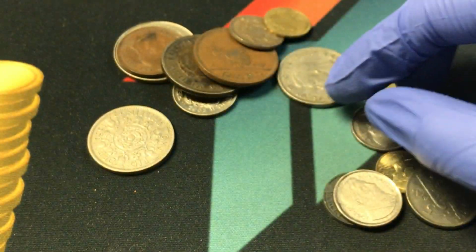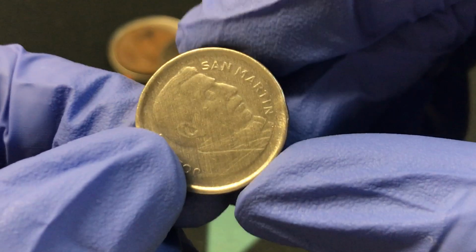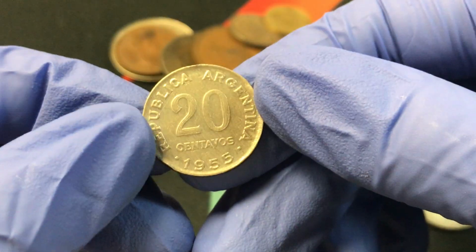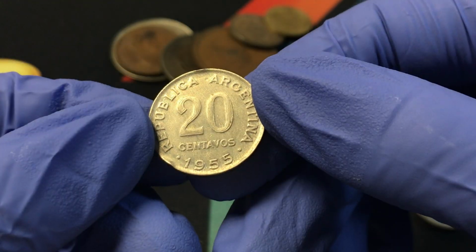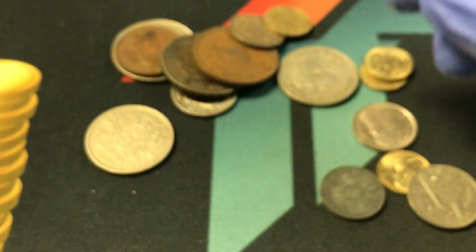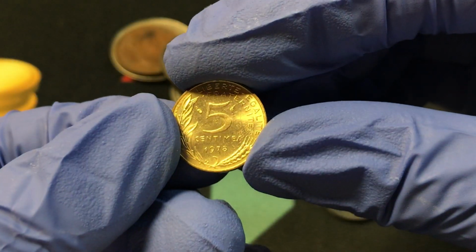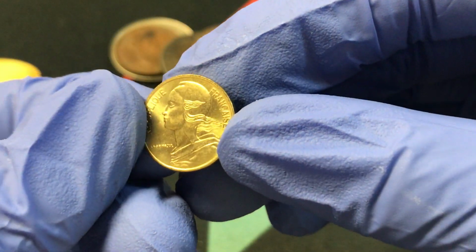Here's a sixpence, 1953 from Great Britain. And what is that? San Martin. Oh, Jose de San Martin. Argentina, 20 centavos. 1955 is a little bit on the older side, though. So that's not a bad find at all. Here's 5 centimes from 1978. And that's kind of the French look that I was talking about before.